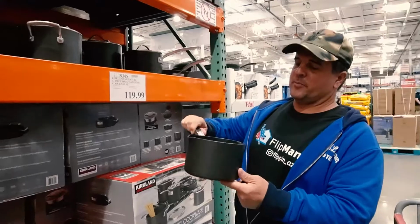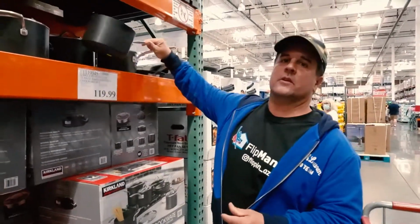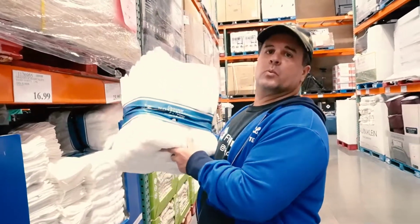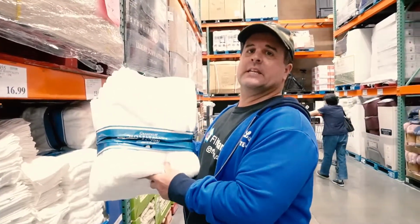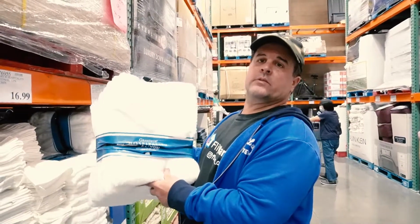$120, 12 pieces, quality solid pots and pans that I pick up here for most of the units. So I do a lot with whites. I really feel the whites keep it clean and simple, and I notice that a lot of the hotels I travel to also go with whites.